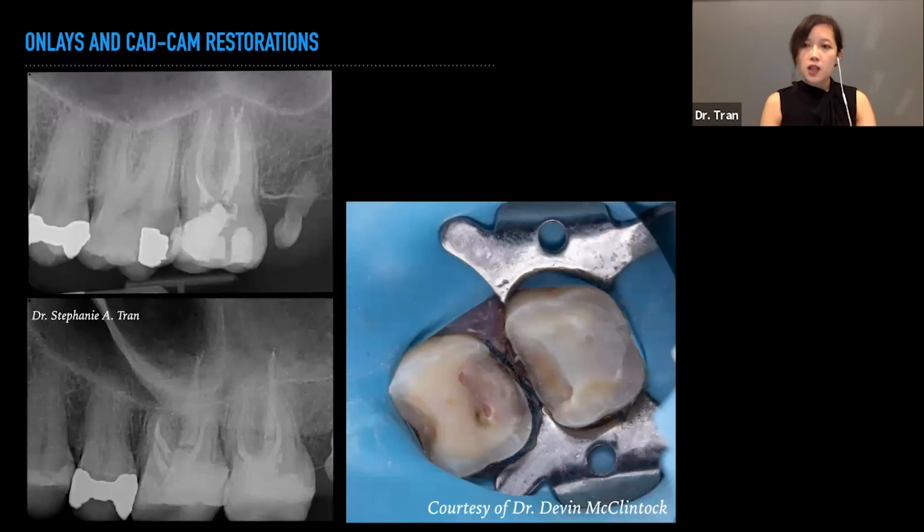To manage the timing, Dr. McClintock actually saw the patient first after I did my initial endodontic treatment. She prepped the teeth. Because we're able to be so conservative, she actually did onlays, and that was able to conserve a lot of tooth structure for this patient. Then she did the permanent restoration, the core buildup of tooth number 15. But what about tooth number 14? She's prepped it, and now I have to do the endodontic treatment.